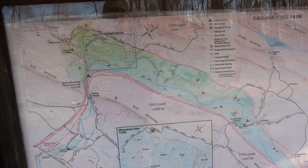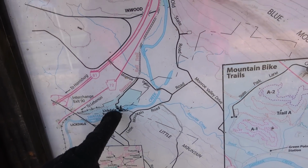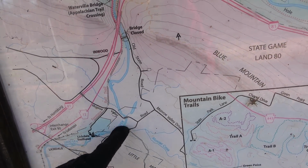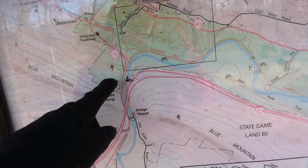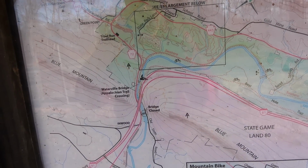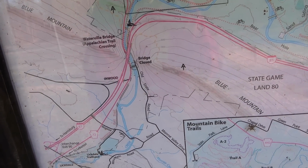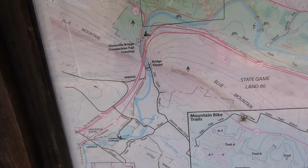Here's a map of the park. So we are right down here. Here's Lickdale. We're right here at the Lickdale trailhead. This is still part of the park. And the canal is currently running on this side. And up in here is where some really awesome remains of some locks are up in that park. Lock number 10 is actually right in here somewhere. We'll talk about that in a moment too. So that's where we're at.